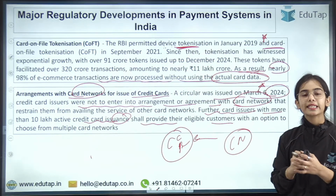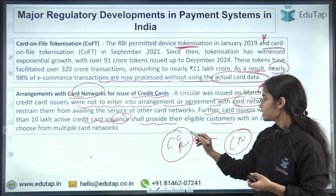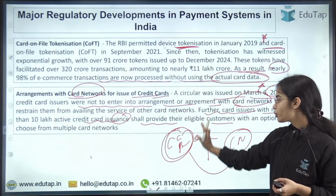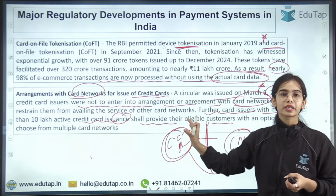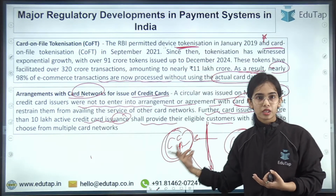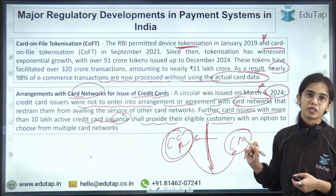So basically it was said that credit card issuers should not connect with a single card network. That means credit card issuers should not come into any exclusive agreement with the card network. And if the bank is a very big bank having many credit card issuances, the credit card issuer has to provide the option to the customers. Multiple options have to be provided to the customer.